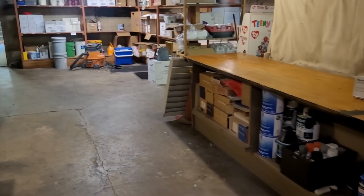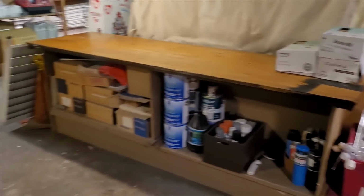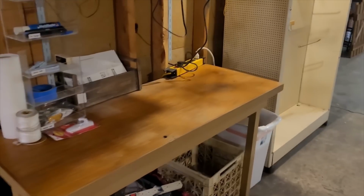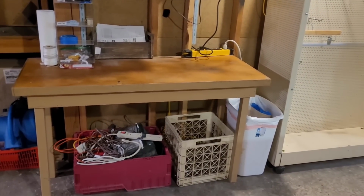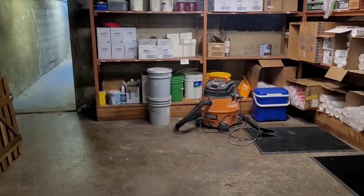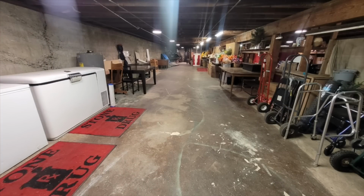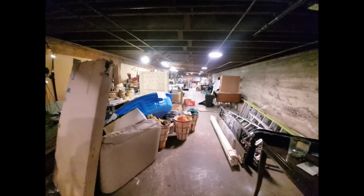So here's that one area I showed you in the second part. And yeah, there it is. And then here's the before and afters, just to compare. So I'll let you see that. And that's the end of this.